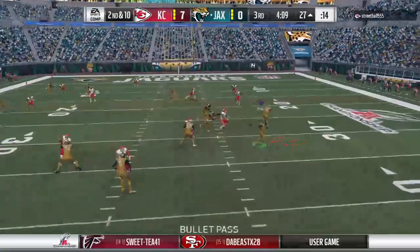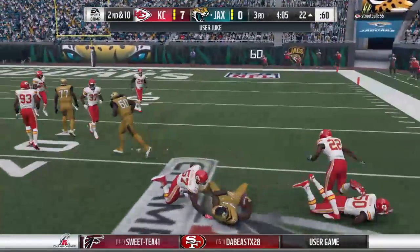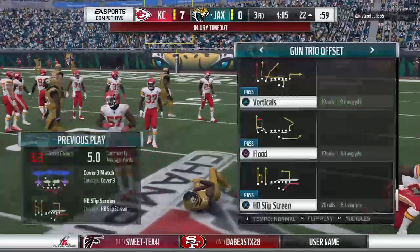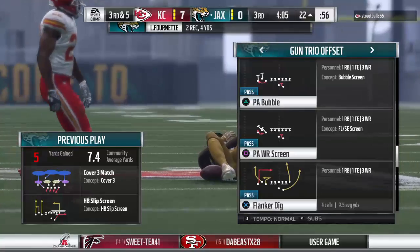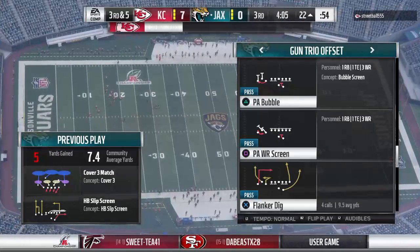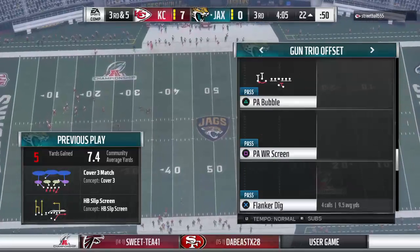Now Bortles. He'll set up the screen to Fournette. Great footwork, but still wrangled down before reaching the 20. And that, not a sight you want to see. Leonard Fournette, very slow to get up. While the training staff works on him, we'll step aside and be right back.